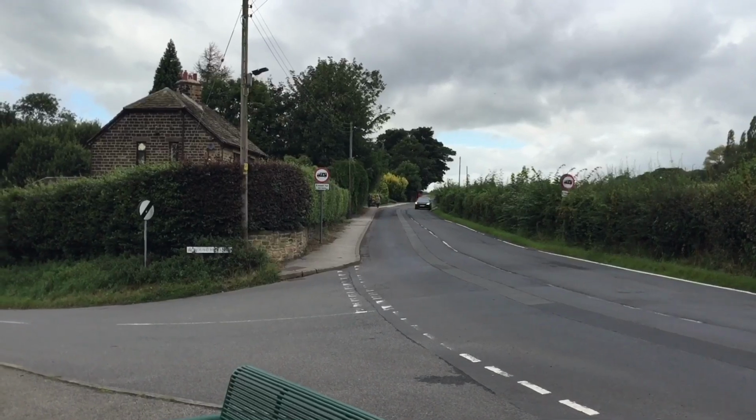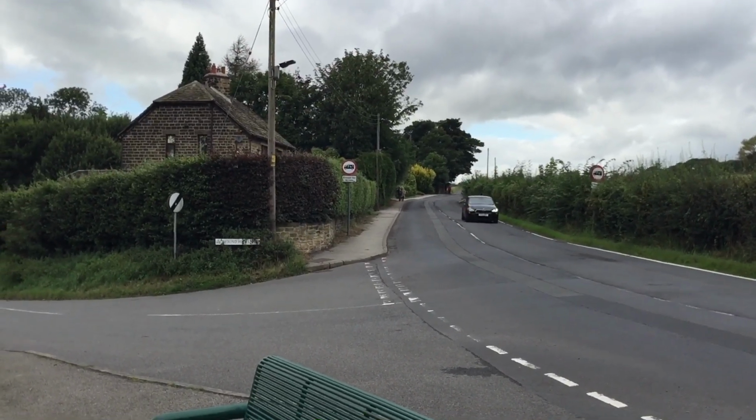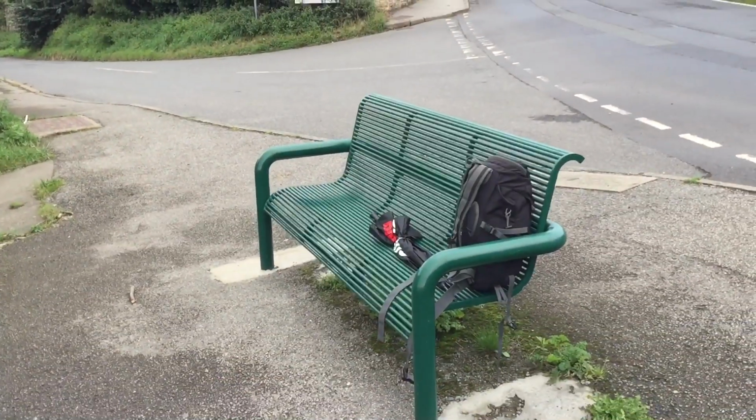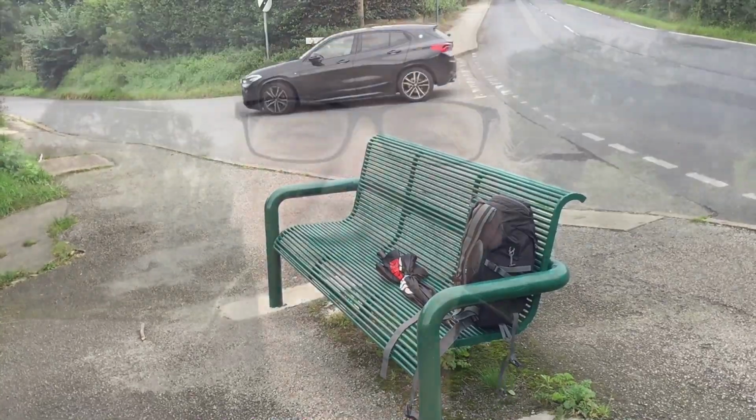Anyway, so that's looking back. Very busy, this road, to say it's a Sunday. I'm just going to sit on this bench. I'm going to have 5 minutes on this bench now. I'm just enjoying a nice cup of coffee, and I'm enjoying the view.